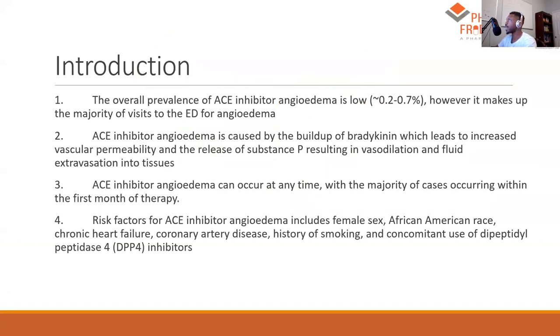The overall prevalence of ACE inhibitor angioedema is pretty low, less than 1%, but it does make up a good majority of the visits to the ED related to angioedema. ACE inhibitor angioedema is caused by the breakup of bradykinin, which leads to an increase in vascular permeability and release of substance P, resulting in vasodilation and fluid extravasation into the tissue.